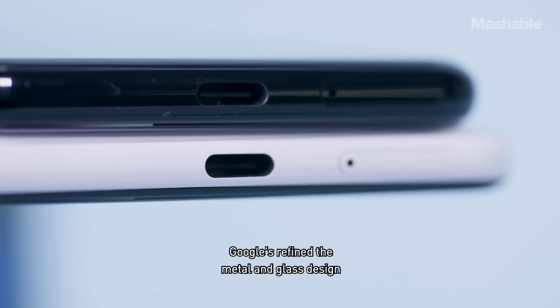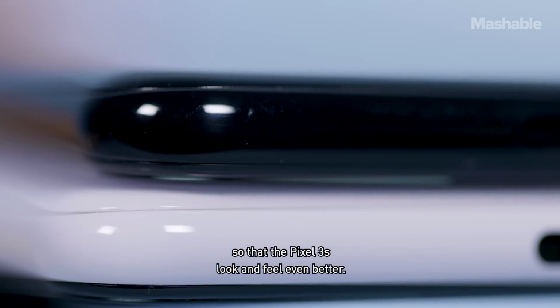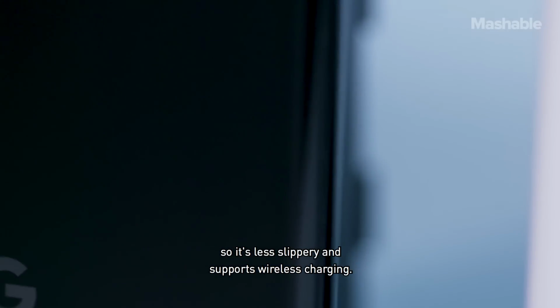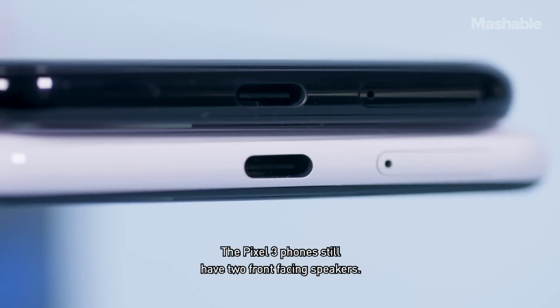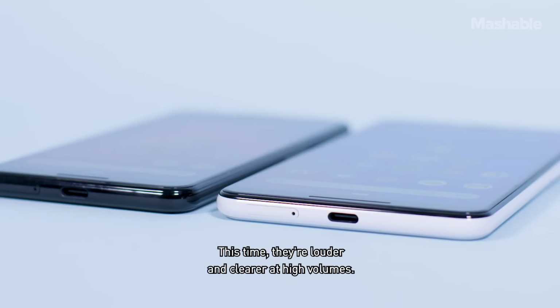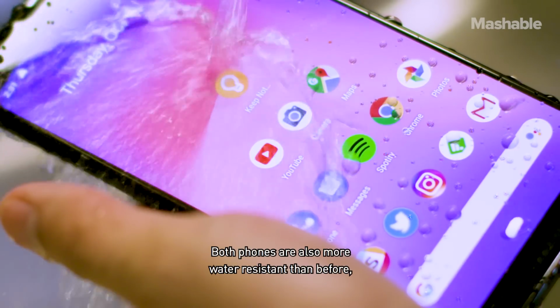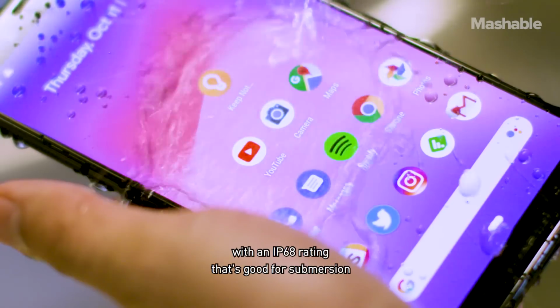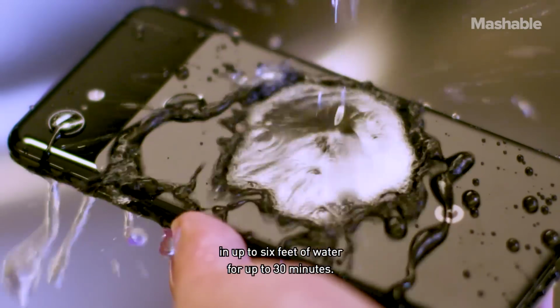Google's refined the metal and glass design so that the Pixel 3s look and feel even better. There's a new two-tone glass panel that's frosted so it's less slippery and supports wireless charging. The Pixel 3 phones still have two front-facing speakers. This time, they're louder and clearer at high volumes. Both phones are also more water-resistant than before, with an IP68 rating that's good for submersion in up to 6 feet of water for up to 30 minutes.